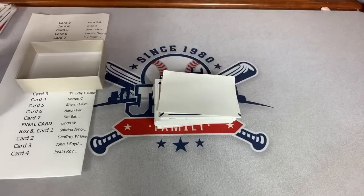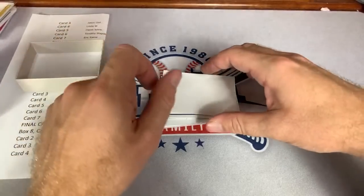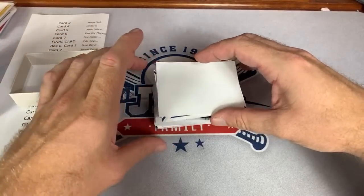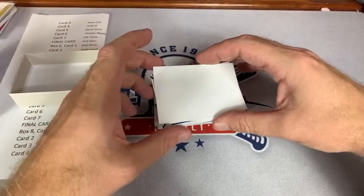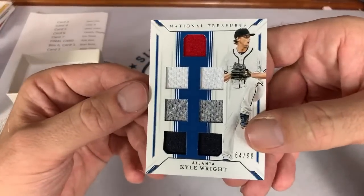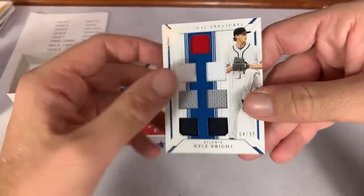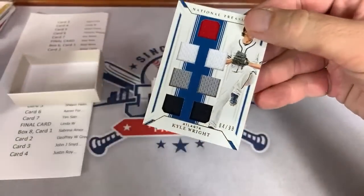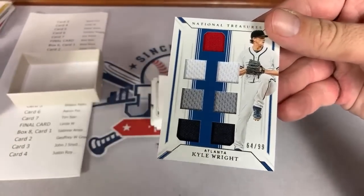If there's bonus cards, all of you folks get another shot at that bonus card. So, all right, next up, card number 5 goes to Sean H. Sean, it looks like we still have a big stack here, so we might have 2 bonus cards. You've got yourself a Kyle Wright. 7 relics out of 99. I'm guessing it's player used. Yep, player used. Kyle Wright out of 99.